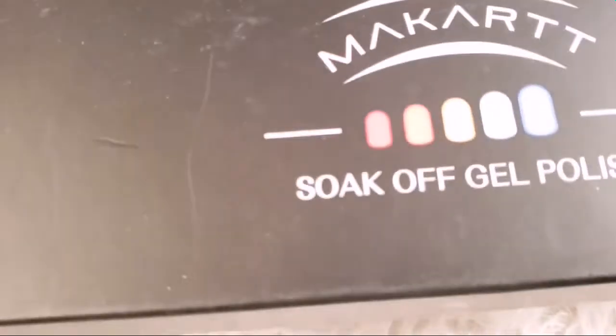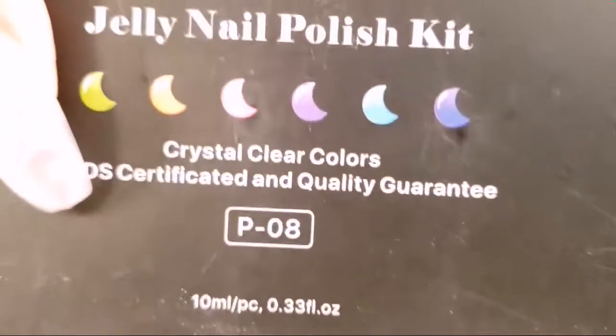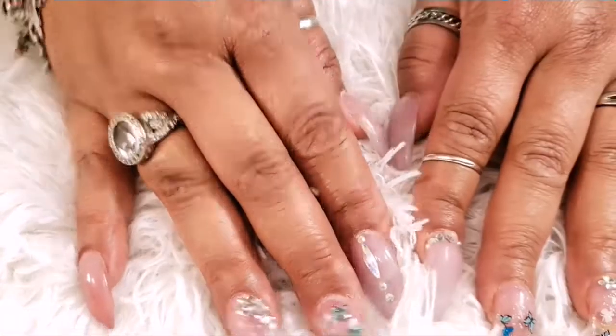But again, this is the Makartt gel polishes, and I have 3 of these packages. And they all look pretty much the same. I just think that this one is super cute with the jelly polish one. But I really love these. Now the last thing, and the review for those, is they work perfectly well. I did not have any problem.